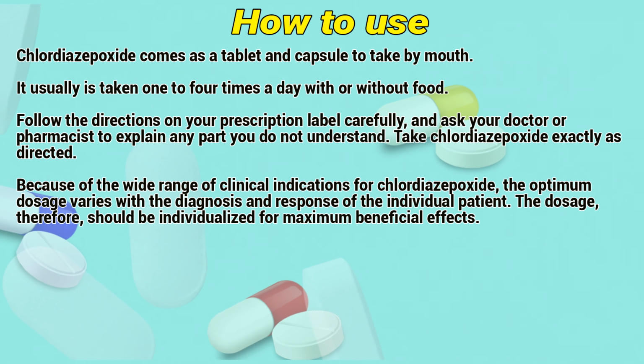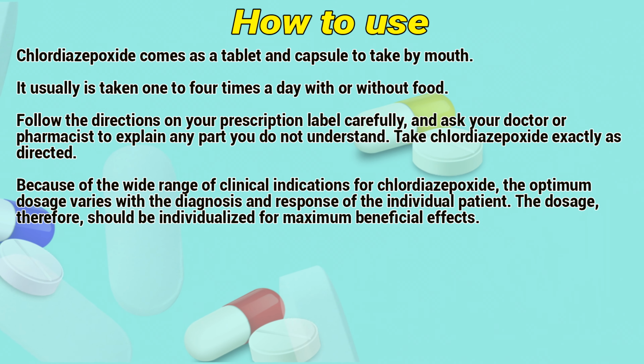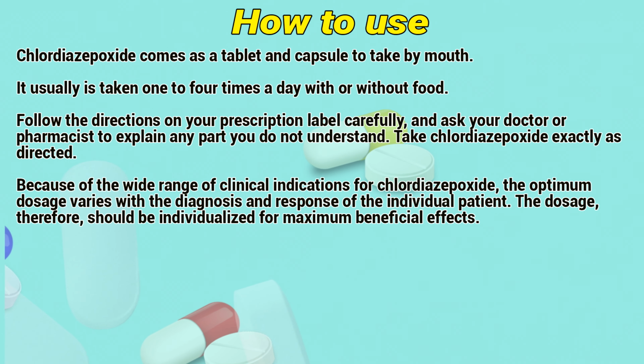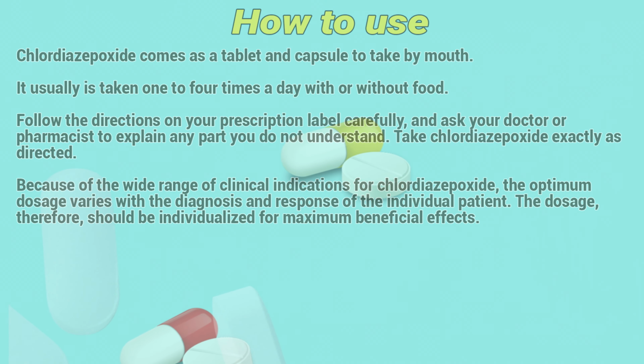Because of the wide range of clinical indications for chlordiazepoxide, the optimal dosage varies with the diagnosis and response of the individual patient. The dosage, therefore, should be individualized for maximum beneficial effects.